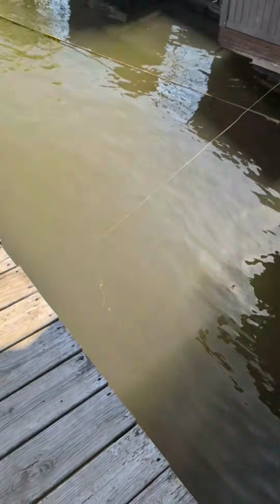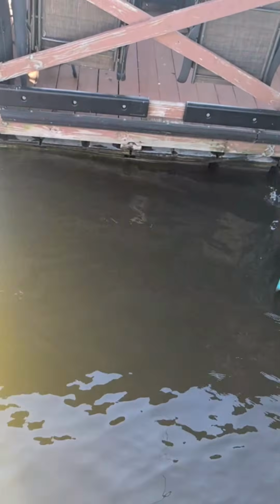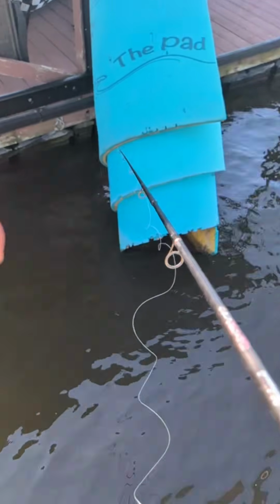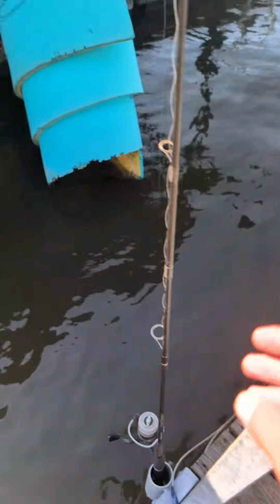Oh, that might be a turtle? Might be. I think that was a turtle. Notice how it's just barely going off with it. A catfish would just slam the rod. So we do in fact have a turtle in the area. You might catch him soon.